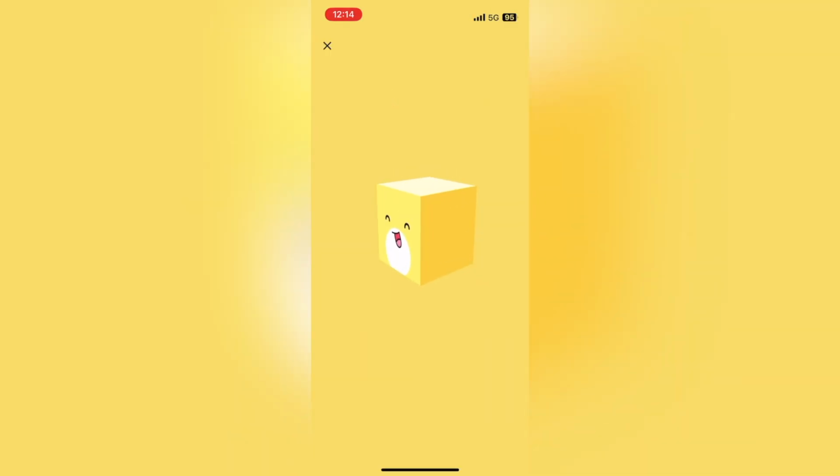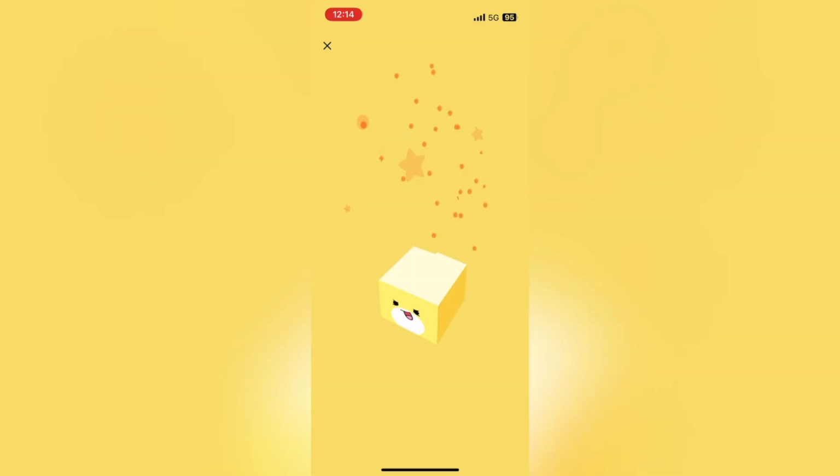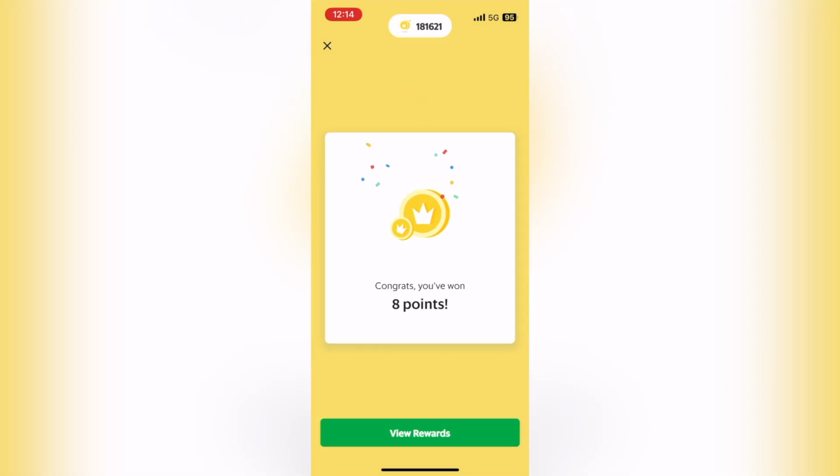It is also possible to roll high on the mystery box and actually get a lot more points than you would otherwise under the old earn rate of 6 points per dollar. But of course, that is entirely dependent on luck. So I will actually use GrabPay only for very small transactions to try my luck, because getting 8 points is not fantastic if you are making a $10 transaction.